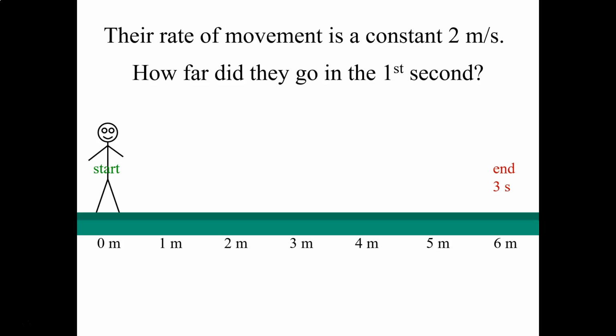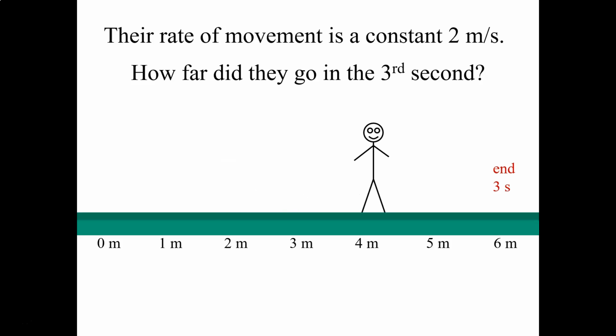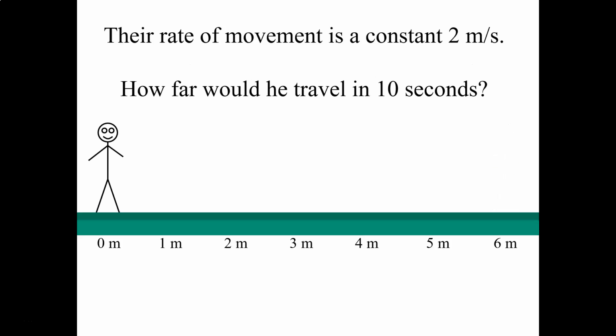So if they travel a constant 2 meters per second, what that means is in the first second, they went 2 meters. In the next second, they went another 2 meters. And in the third second, they went another 2 meters. They travel 2 meters per second. Each second, they go 2 meters. That's what that rate means.